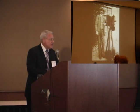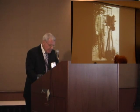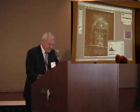The next stage is the digitalization of the negatives. We digitized the Enrie negatives to facilitate translation of image density information into grayscale numbers with 70 to 100 pixels per millimeter.